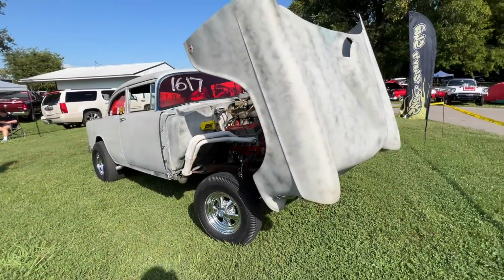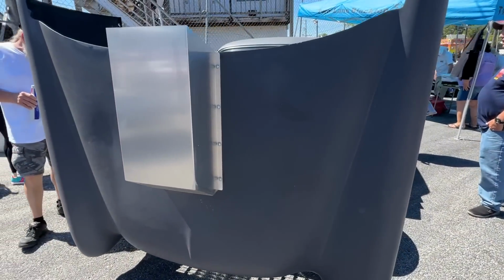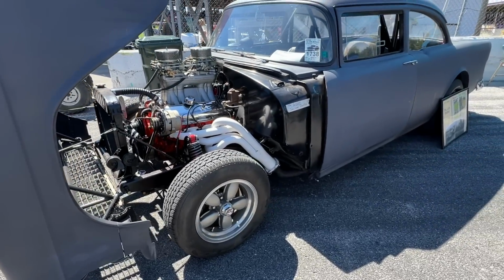In this video, we're checking out a great selection of historic Tri-5 Chevrolets, including one of the original two-lane blacktop cars, tons of cool gassers, old school parts in the swap meet, drag racing action, and a whole lot more.